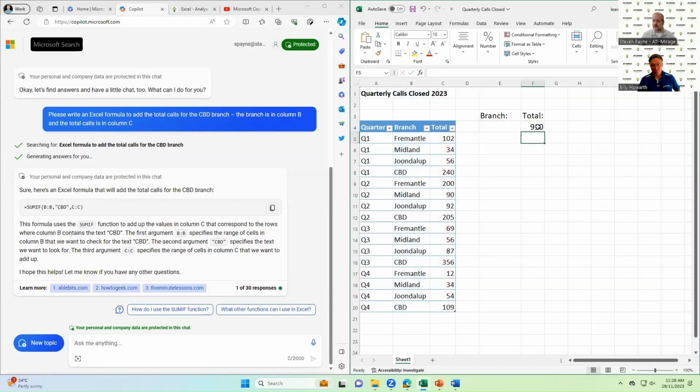And it gives me the answer, 910. So let me just see if I turn that up by 5. That's turned up by 5. Excellent. So it's given me a formula that works. I'd forgotten it was SUMIF.